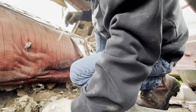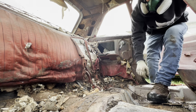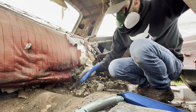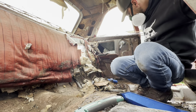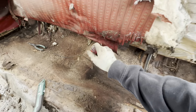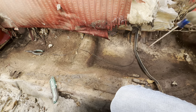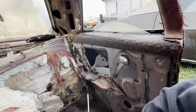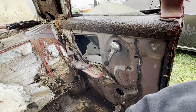I kind of want to get some more of the stuffing out of here. Coon mess, everything else imaginable. All right. You can see right offhand here, I'm pretty impressed with this for the amount of stuff that was in here. I was kind of expecting it to be worse, but thankfully it's not, especially with this window down here. I didn't even know there was a window in there, but it looks like the track got kind of bent around there. Maybe try to bend that back and get that window up for wintertime.